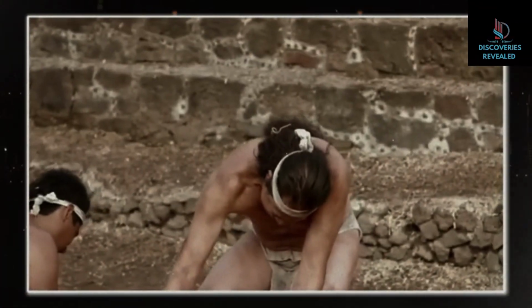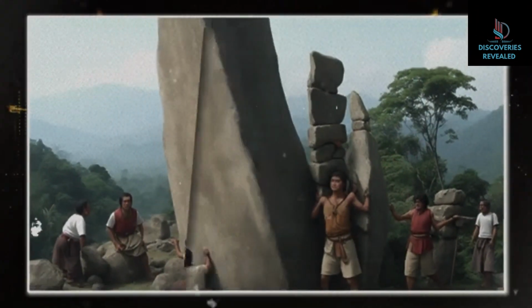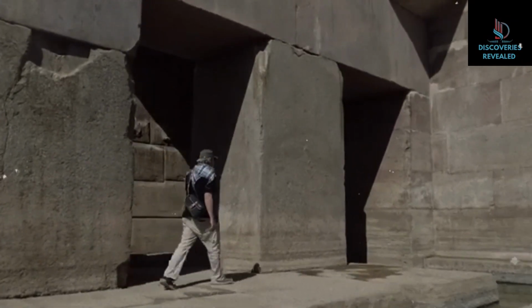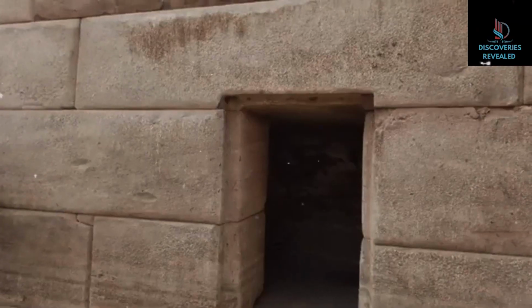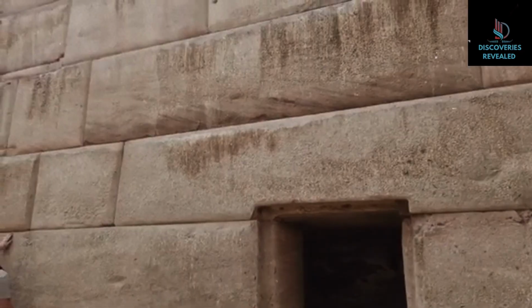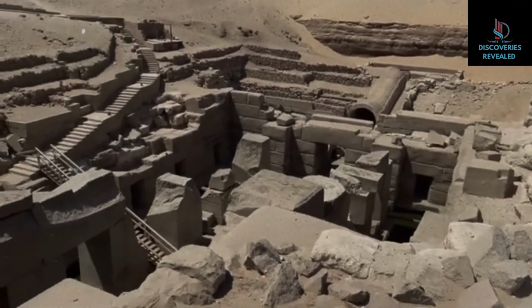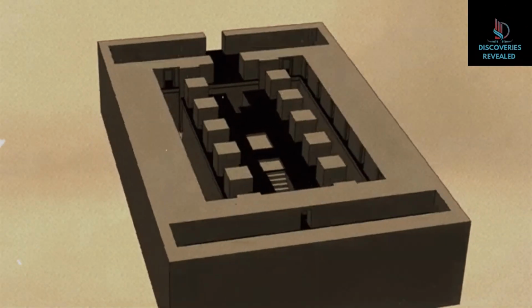How did the ancient Egyptians move and place these giant stones without advanced machinery? The Osirian's architecture adds another layer to its mystery. The site has a double-layered roof and many chambers. Its advanced engineering seems beyond a civilization with the tools of the time. The precise stacking of the massive blocks and the intricate interlocking wedges suggest advanced knowledge of construction and engineering. These skills are not typically attributed to the ancient Egyptians.